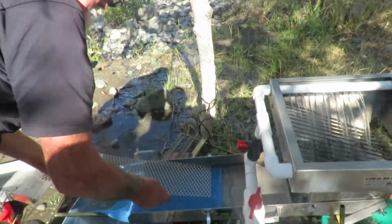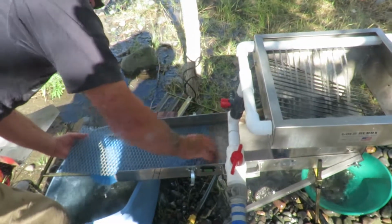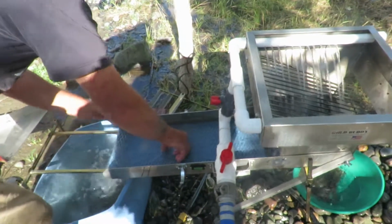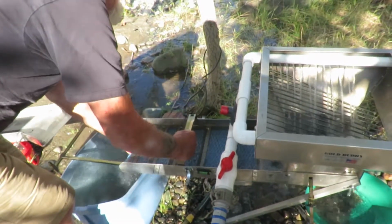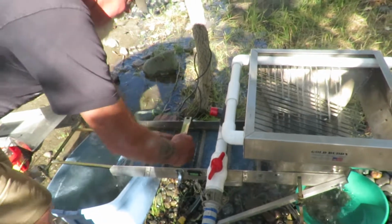Is this sluice box something you've designed, part of it? Yeah, it was a stream sluice, and I put a hopper on the back so that I'd have water flow, because we're not allowed to sluice in the river in British Columbia. Right. So you have to be a little creative.